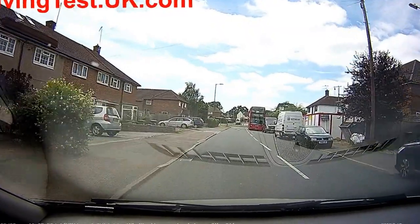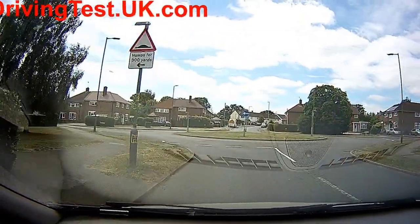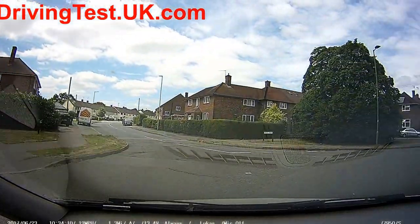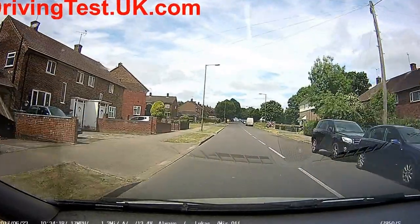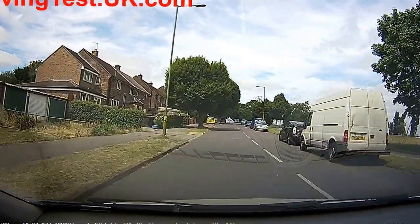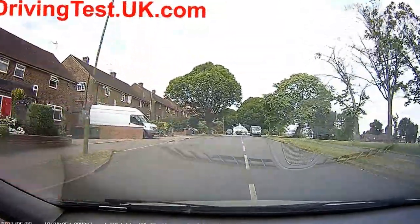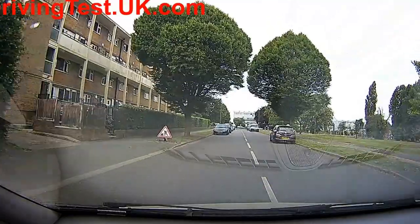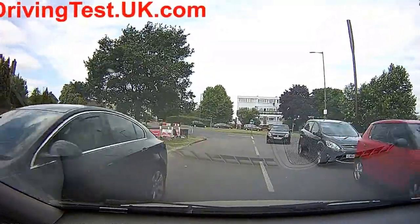The driving examiner has now instructed Lloyd to turn right at the roundabout, this being the third exit. We are now in Ripon Way. These residential roads seem very easy, but they can easily become very tricky. You need to keep an eye on those mirrors and be prepared to give way to oncoming vehicles. At the roundabout, the driving examiner has now instructed Lloyd to turn left, the first exit.